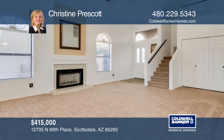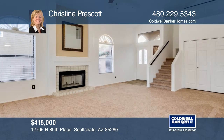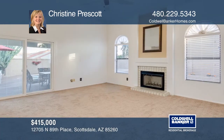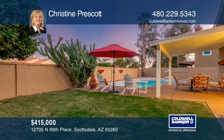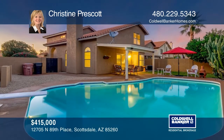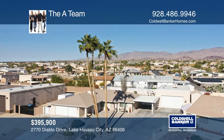This 2-bedroom plus an office, 2-bath home in the gated community of Scottsdale Country Club Village features a great room with a fireplace. The dining area has a glass door to the covered patio. The master bath has a double sink vanity, a separate tub and shower, and a walk-in closet. Don't miss the 2-car garage. The yard has a private gate leading to a heated pool and spa. Check it out today with Karen Weston.